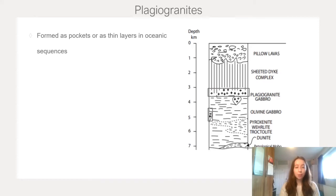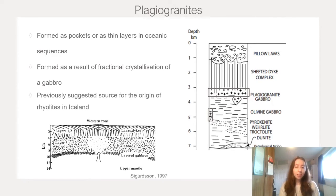It's well known within the literature that within oceanic crust sequences, you get pockets of plagiogranites or occurring as thin layers amongst the gabbro, and they're formed as a result of extreme fractional crystallization of a gabbro. For Iceland in particular, the partial melting of plagiogranites was theorised to be the source of rhyolites within Iceland. However, this theory was dismissed because the volume of rhyolites in Iceland is simply too large to be produced solely from plagiogranite melting. However, this doesn't really apply to high silica rhyolites as their volume is substantially lower.